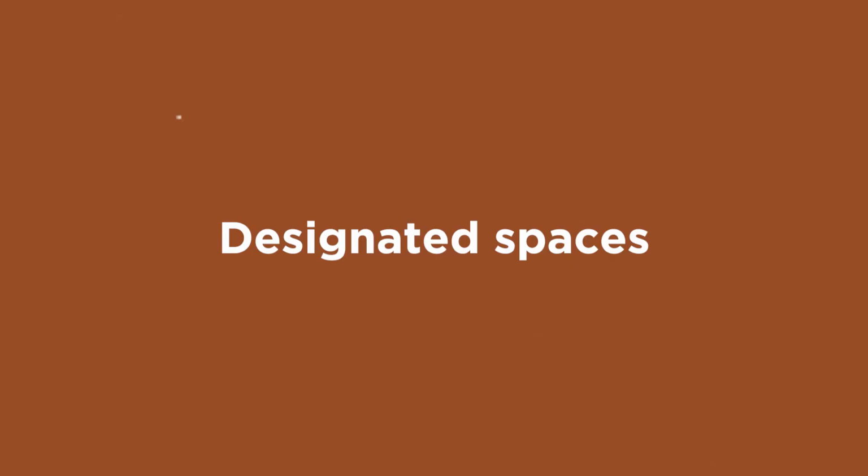As I said, designated spaces. Okay, designated spaces have been insane for me, and it's contributed to my productivity so much. About 3 weeks into uni, I realized, okay, I can't get work done in my dorm room. It's so hard to sit down and get uni work done there. I can edit in there, I can work on my business in there, but I just can't get my schoolwork done in there. It's so much harder.